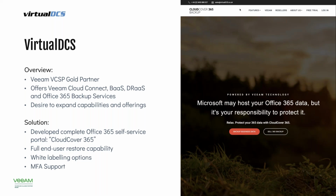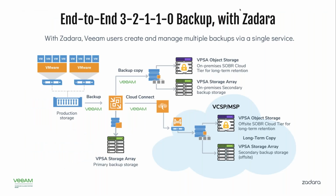This means you don't have to wait for IT to be able to recover that file that maybe has become compromised, or maybe you've accidentally deleted 3 months ago. So, with this, how do we move things forward in terms of delivering an end-to-end 3-2-1-1-0 backup with Zadara? And really, it doesn't matter what your production storage is, whether it's Nutanix, whether it's vSAN, whether it's any other storage vendor, or whether it's Zadara.